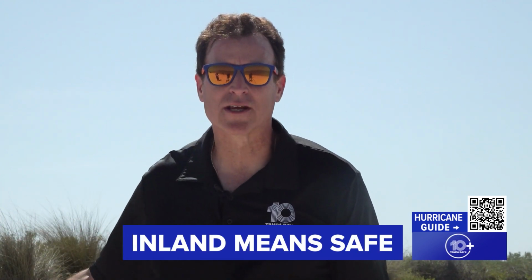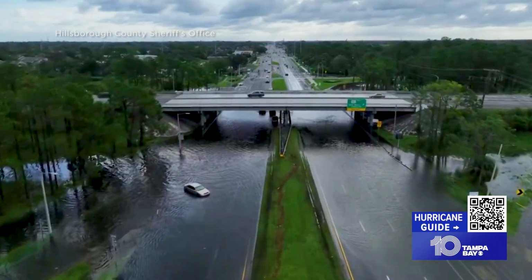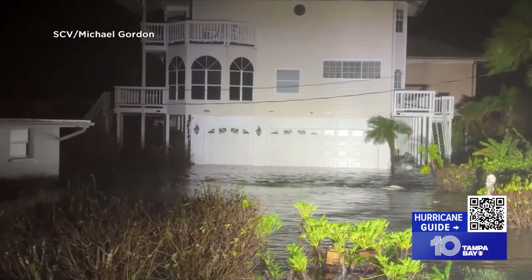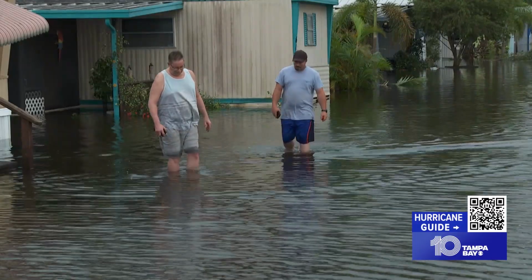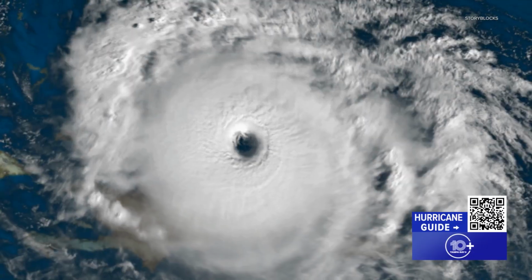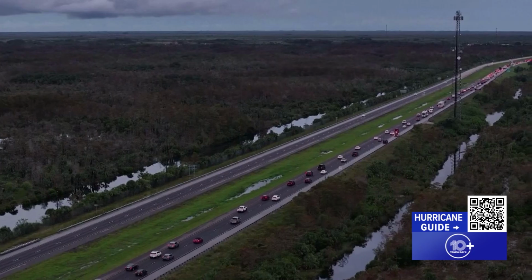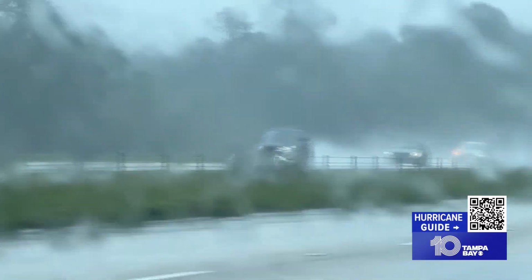Here's another big one. If I'm inland, I don't have to worry about hurricanes. Wrong. Hurricanes travel hundreds of miles inland with heavy rain, wind, and flash flooding. In 2024, areas far from the coast were hit hard. So be mindful that you are in the zone, no matter how far from the beach. How about this? I'll wait till the storm gets close to evacuate. That's risky. Once a storm is near, roads jam up and gas stations run dry. Listen to officials early. Waiting too long can mean you're stuck in dangerous conditions with nowhere to go.